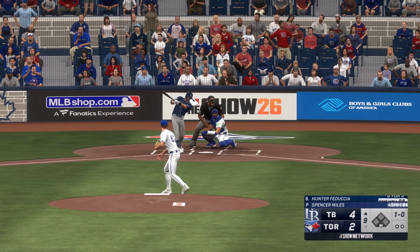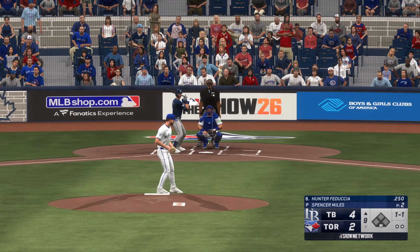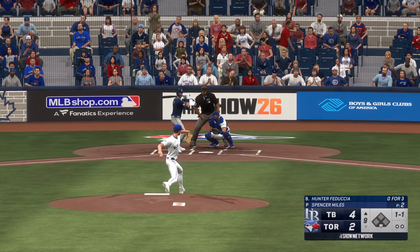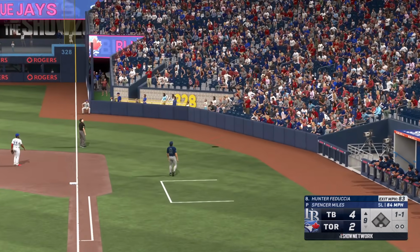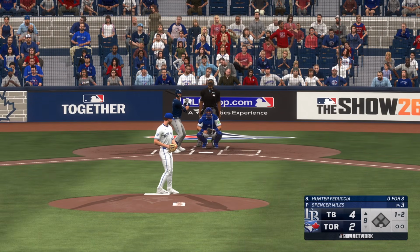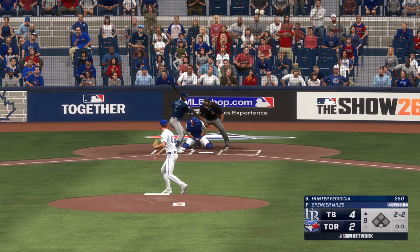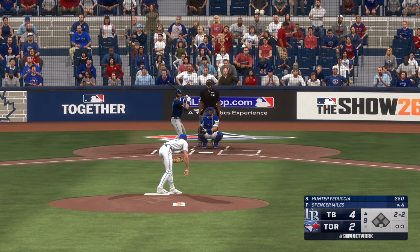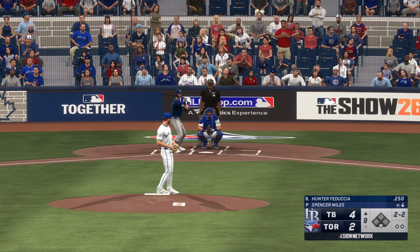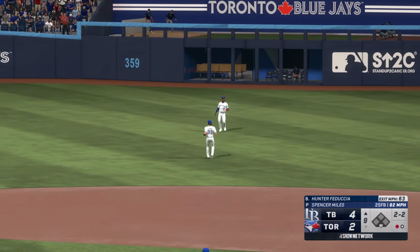The 1-0. Swing and a ground ball, and that's just foul. The 1-1 is fouled off. Swing and a ball popped in the air. One up, one down.